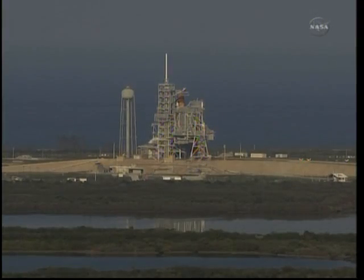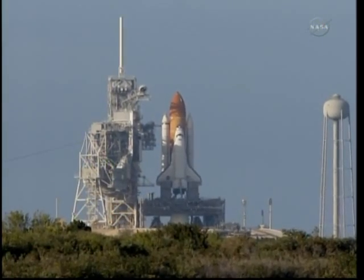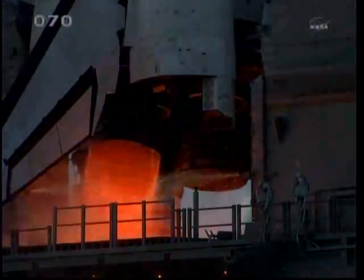Discovery's onboard computers have primary control of all the vehicle's critical functions. The sound suppression water system has been activated, protecting Discovery from the acoustical energy waves. Go for main engine start. We have main engine start.